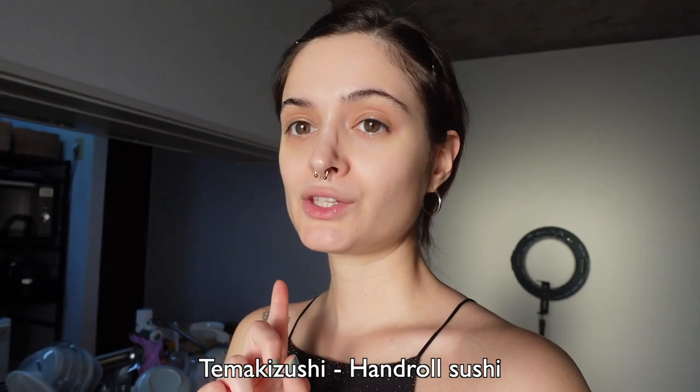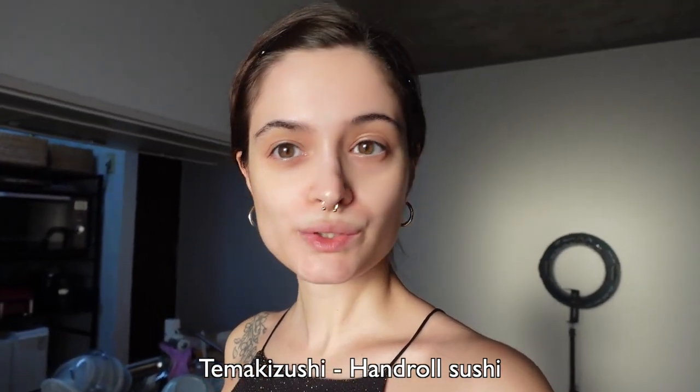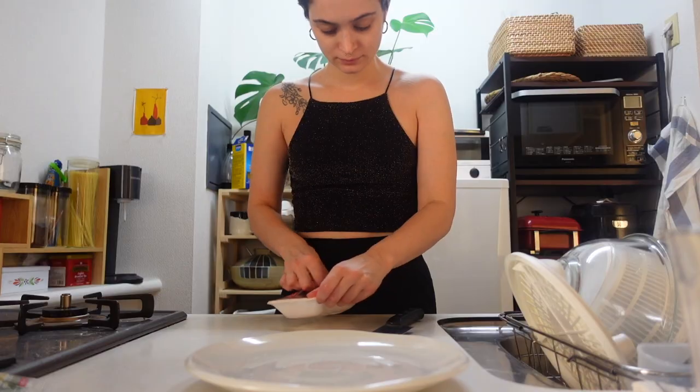We are back from the grocery store. Tonight we are gonna make temaki sushi, which is basically translated hand roll sushi. I think this plate is gonna be good enough, hopefully. I wanna put the fish away in the fridge as soon as possible.